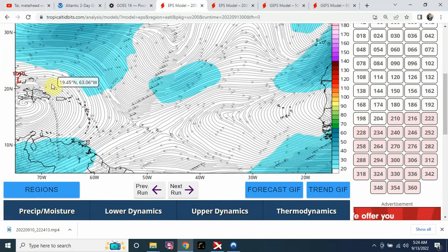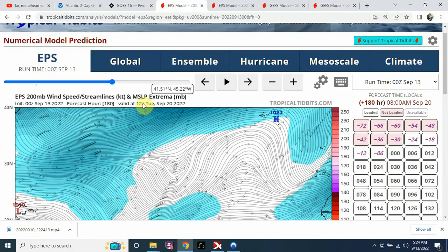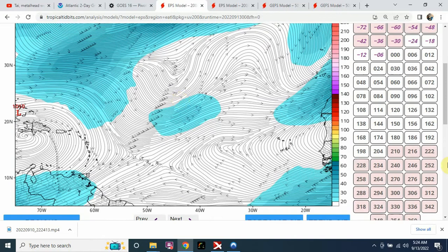In fact, this looks like the closest and most valuable threat to land that we have, as I was mentioning earlier. But the GFS and Euro aren't really agreeing with each other, so the amount of confidence I have isn't very high yet, especially with as far out as this is, because we're about 180 hours out. That's actually a little bit over a week.